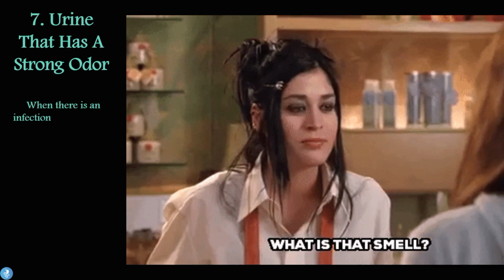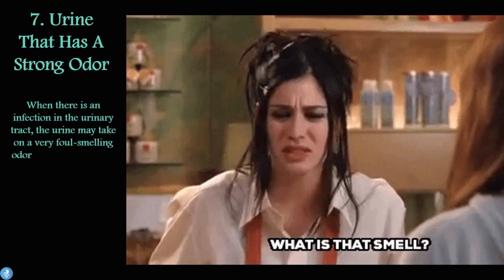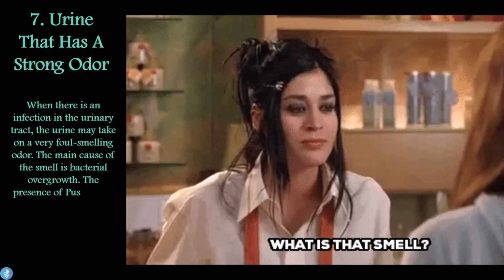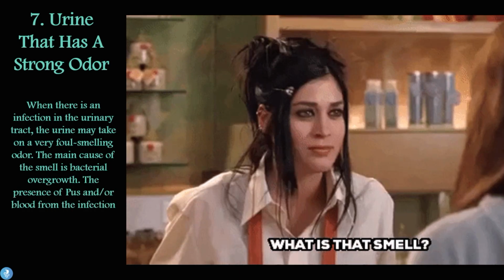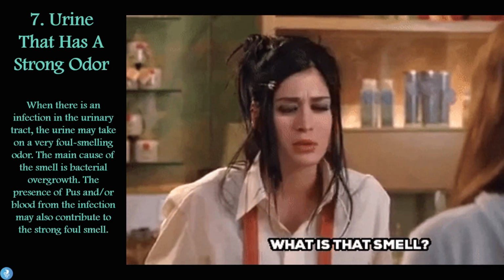Number 7 is urine that has a strong odor. When there is an infection in the urinary tract, the urine may take on a very foul-smelling odor. The main cause of the smell is bacterial overgrowth. The presence of pus and/or blood from the infection may also contribute to the strong and foul smell.